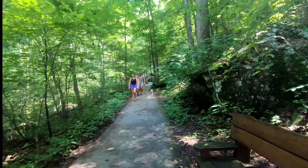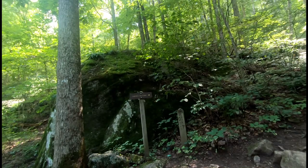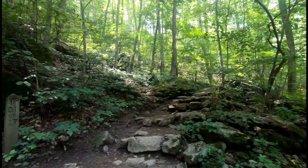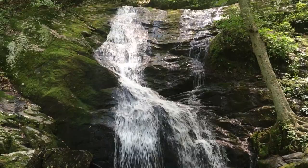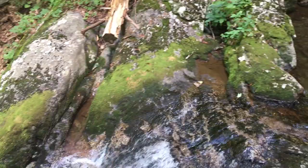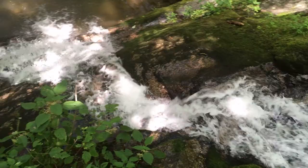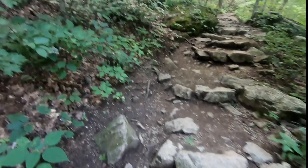Straight ahead is your first falls. That's on the paved road, and then just to the right, Crabtree Falls Trail. And there you go. Rugged terrain, but we're gonna head to the falls first on the lower end here. Time to make our way up to the upper falls.